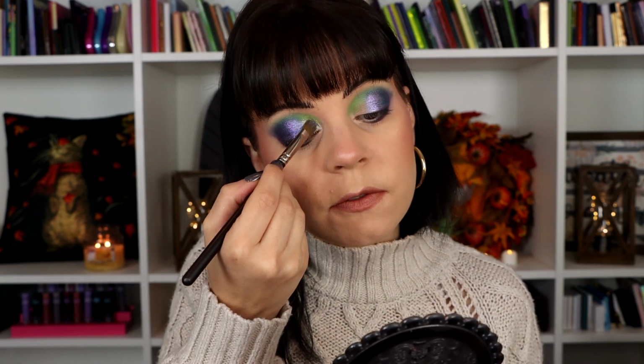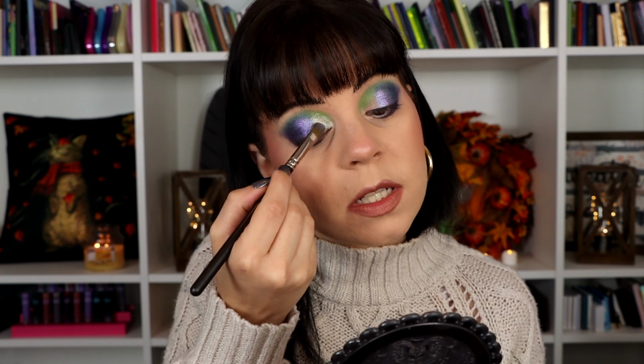Next, I'm gonna take the silver shade, which is called TV Dinner. That is such a funny name. And I'm just gonna put that in the front portion here. This one is so beautiful and sparkly. Like, I love a good silver eyeshadow, and I'm so happy that she put this in here. Wow, that is so stunning.